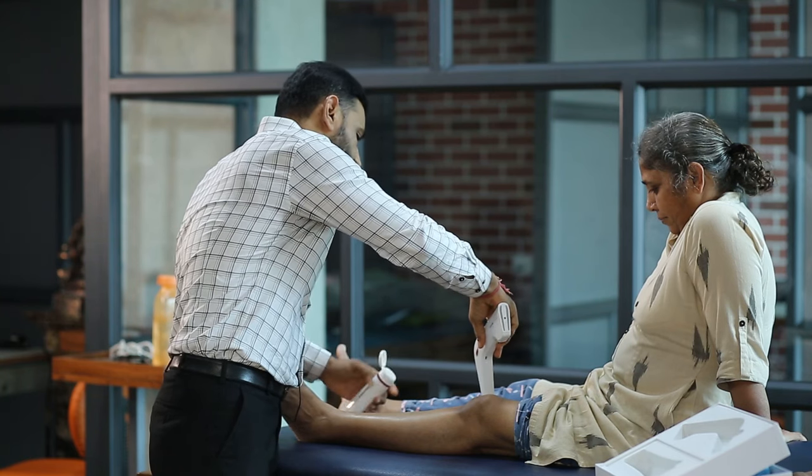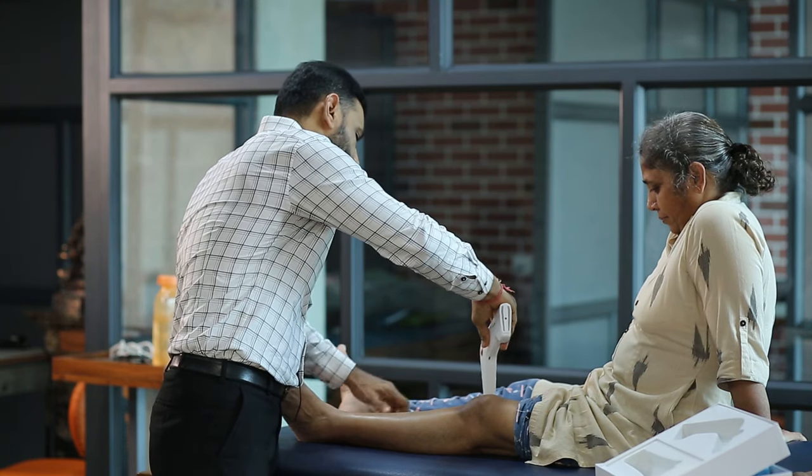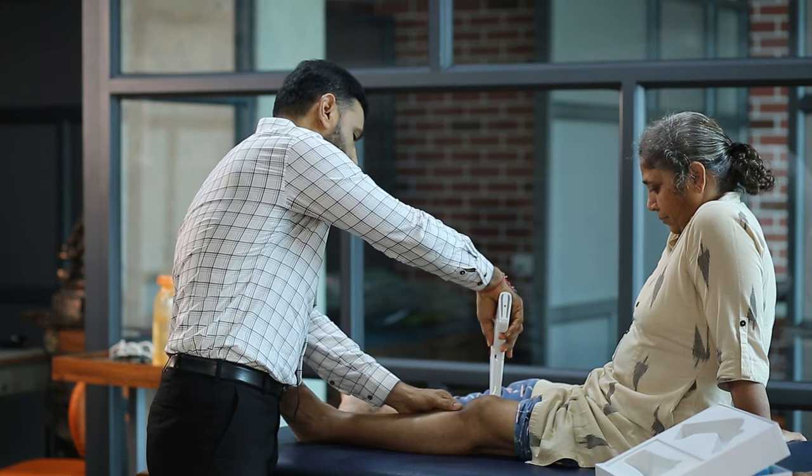Main important thing is that ice application should be followed after this treatment for at least 4 to 5 minutes. Exercise therapy along with this laser therapy, 9 to 10 minutes duration treatment is required. Minimum 7 to 10 sessions is required for this treatment.